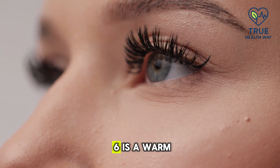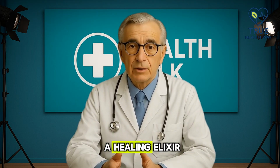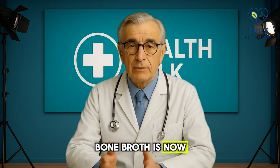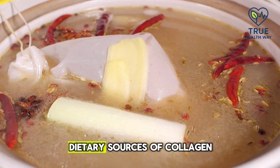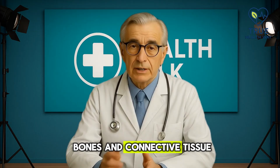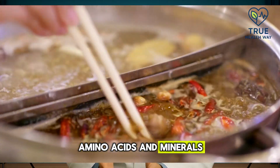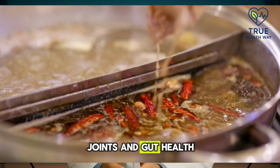Coming in at number 6 is a warm, nourishing favorite: bone broth. Known for centuries as a healing elixir, bone broth is now recognized as one of the most direct dietary sources of collagen. It's made by simmering bones and connective tissue for hours, releasing gelatin, amino acids, and minerals that support skin, joints, and gut health.